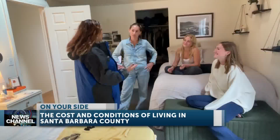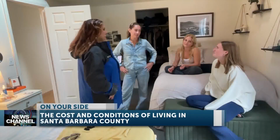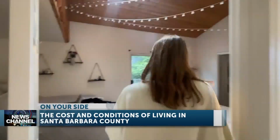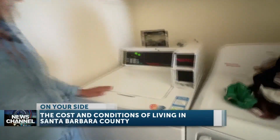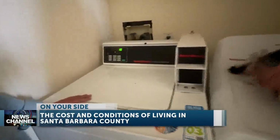When I tell people that I live with 17 people and that I'm paying what I am paying to be in a quad is nuts. Annika Hando is a fourth-year UC Santa Barbara student, and she pays $1,600 a month to live in this loft, and that doesn't even include utilities. It comes with a washer and dryer, but the landlord charges by the load.